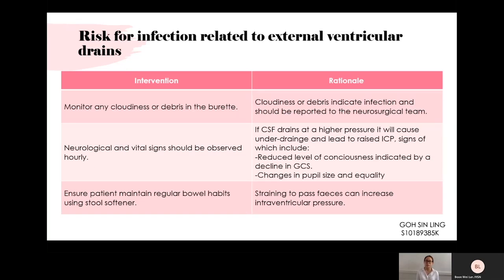Lastly, we need to ensure patients maintain regular bowel habits by using stool softener as patient is sedated. Straining to pass feces can increase the intraventricular pressure.